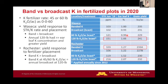But our ear leaf K was about the same as these, and our yields were actually the same or even slightly lower. But where we applied 120 pounds of K annually as K2O, we had a soil test of 151. Our ear leaf K was much higher and our yields were higher. So that was one year where we saw that the higher broadcast rate yielded better than the band or broadcast.